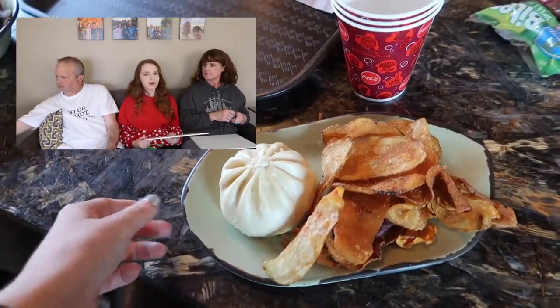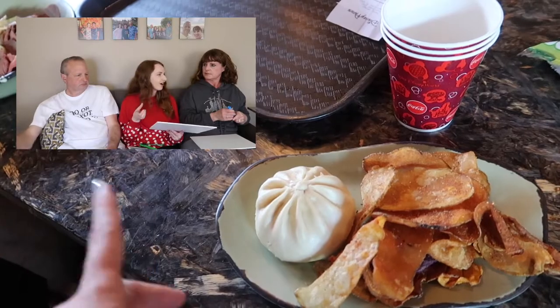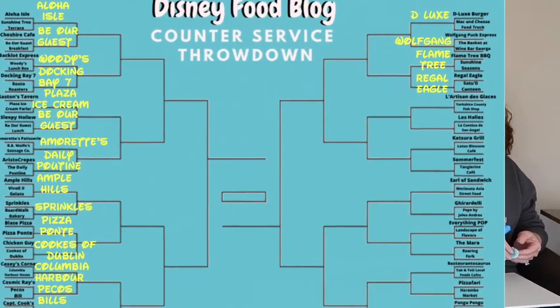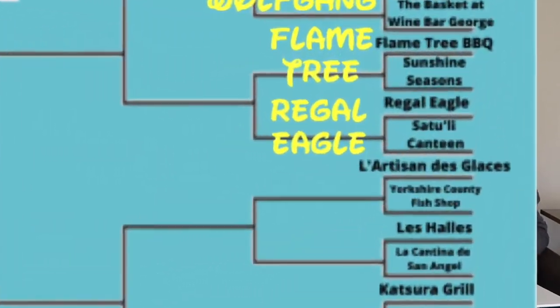The reason I picked Satouli was just because I really do love the cheeseburger pods that they have there. Those are really, really good. So I'm hoping they have that at Regal Eagle. I'm hoping they have the smoked corned beef that they had at Food and Wine. I think that is one of their choices on their menu, and I say it all the time, don't think New York deli corned beef. It's not that. It's totally different. Yeah. All right, so Regal Eagle's moving on.